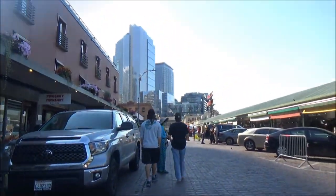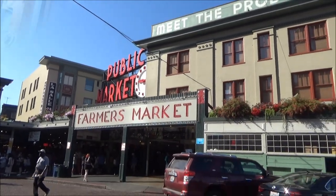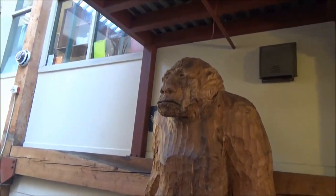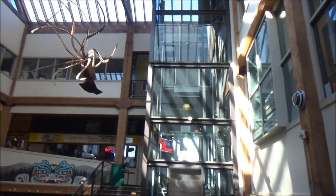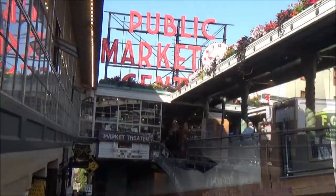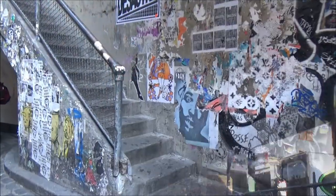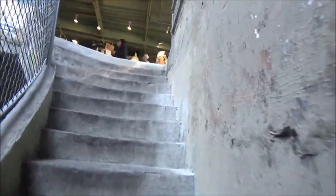The market itself is a curious place, but you have to remember that there are a few different levels and many passages. So you do need to walk around to explore, because it's easy to miss a few curious spots, or even a whole floor. Make sure you find Yeti's wooden statue and the huge squid, as well as take a picture with the pig made of bronze.